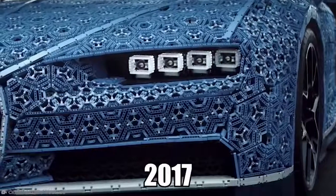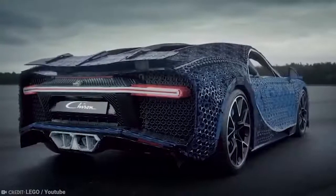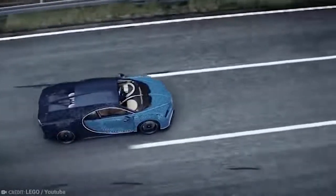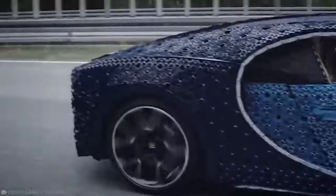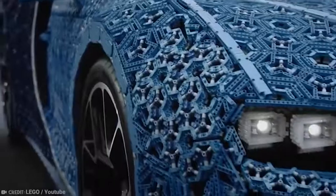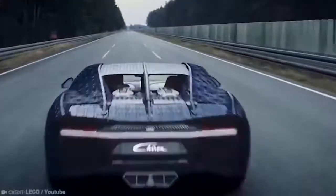Back in 2017, LEGO senior art director Alan Jensen said a meeting was held to organize a design brief for a LEGO Bugatti Chiron, a full-sized one that would actually move. It seemed insane, but the finished result shows you that it was actually achievable.